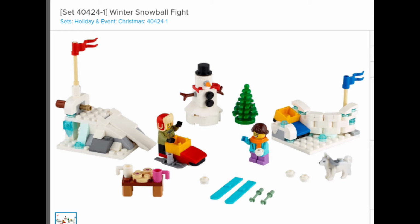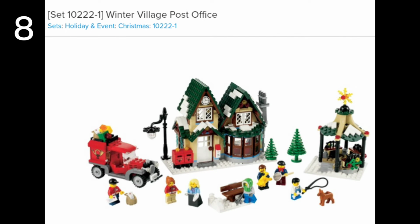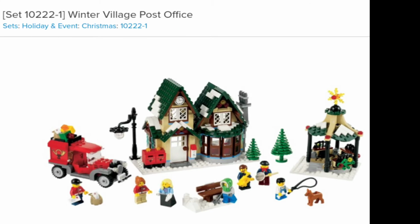Again, just nothing spectacular. I do like this set, this Winter Village post office. First off, is one of the first times that I think we've gotten a post office in Lego, and the way that it's done looks nice. I love the design for the buildings, and the car is also cool. Don't really care about the market stall. And the bench is, again, just two wasted pieces, and the trees. Don't know why they're included, but the two builds are kind of cool. I do like them, so that's why it's on the number 7 spot for this list.